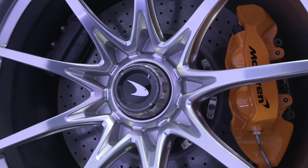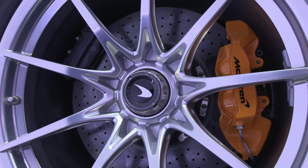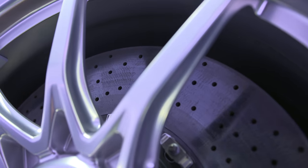It is an entirely new carbon formula. I'm not sure if it's ever been seen on a road car before, but it's definitely new to McLaren. The significance of it is that each single disc brake takes 7 months to produce. You heard that right. Not a set of brakes, per disc takes 7 months to produce.